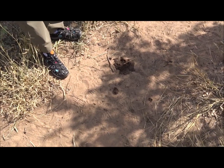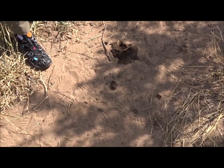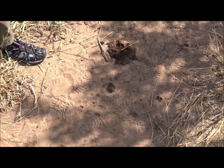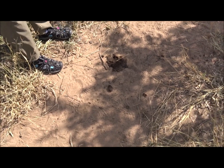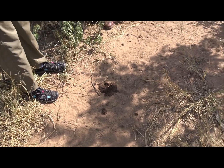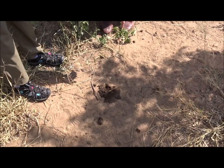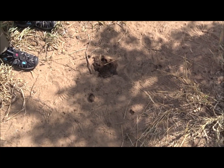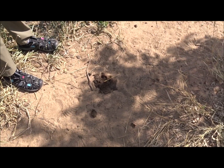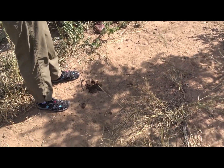These buffalo tracks are not fresh. I've been chatting to Carl now, and what we've been looking at is the tracks and the dung. The tracks look fresher than the dung does. It could be from the coldness of this morning that settled on the dung and made it pretty hard. But as you can see over here, there's a hyena track that goes right through the dung over here, and that could tell us that this dung was obviously laid yesterday.